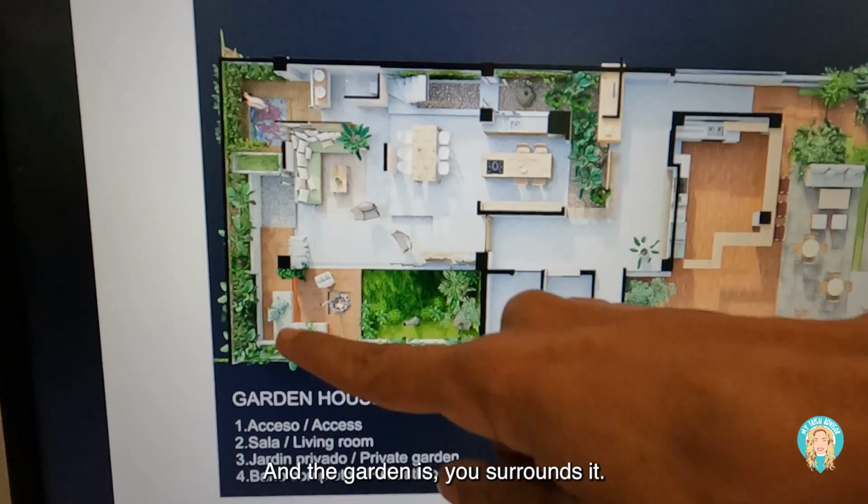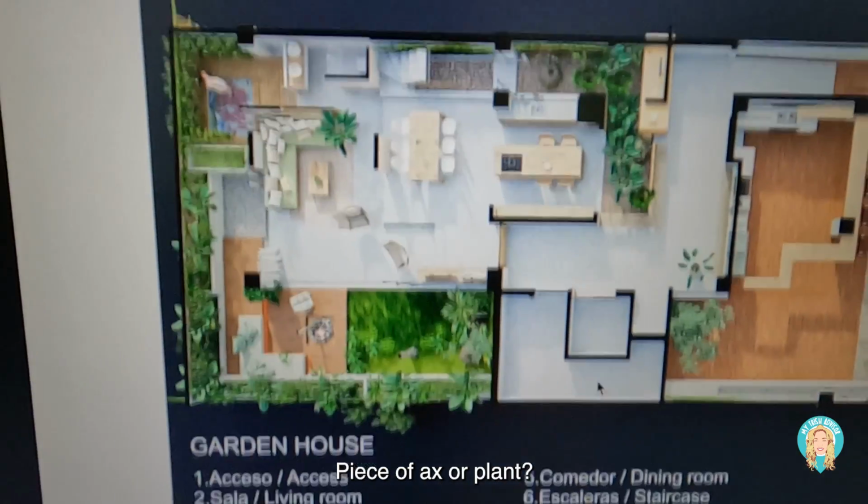And the garden surrounds it. You say piso bajo, or planta baja. Planta baja.